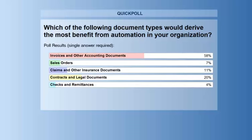Interestingly, I offered 5 different choices for this, and nearly 60% are looking at invoices and other accounting documents. I'm not surprised by that at all. There's a lot of talk and certainly a lot of movement in the areas of invoice automation and AP process optimization. Right behind that, or I should say second, is contracts and legal documents. Not surprising there as well. So we'll talk a little bit about how the technology can be used for classification and indexing of documents, and then of course there are other areas as well. So thank you for sharing that information.